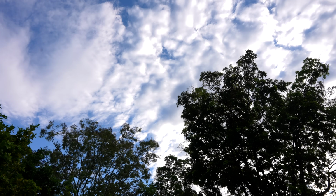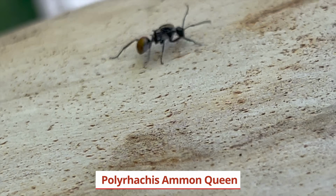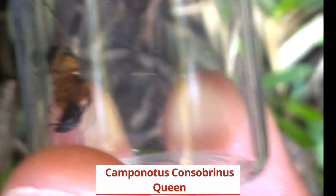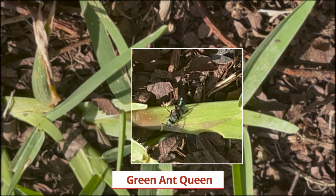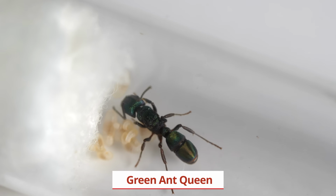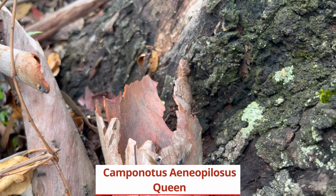Step 1. Pick the right weather. This is very important, but a step that a lot of novices don't understand. And this is relevant regardless of what part of the world you live in. The weather must be hot, so you need to search in spring or summer. While some species fly in the first days of spring, like green ants, most fly towards the end of spring and the beginning of summer.